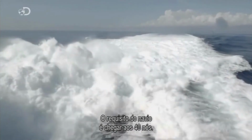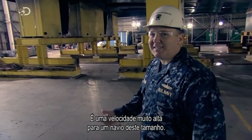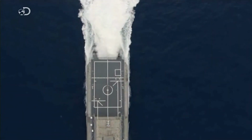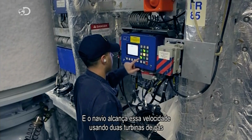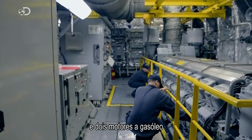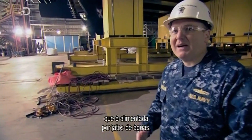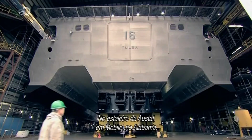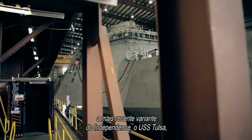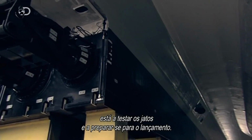Ship has a requirement to do 40 knots. 40 knots is a very high speed for a ship of this size. The way that this ship achieves that speed is through the use of 2 gas turbines and 2 diesel engines that drive a propulsion train that is propelled by water jets. At Austal USA's shipyard in Mobile, Alabama, the latest Independence variant USS Tulsa is having her jets inspected, ready for launch.